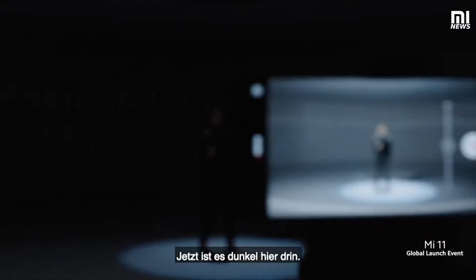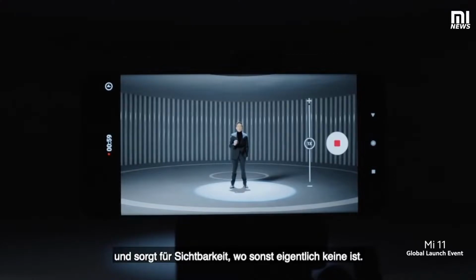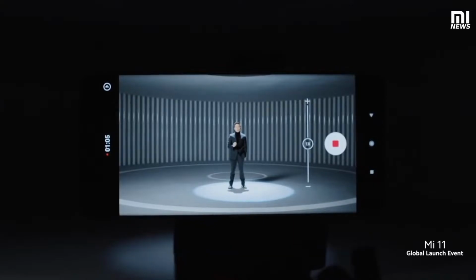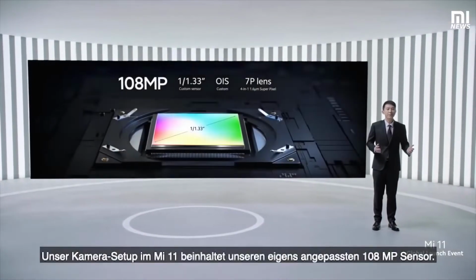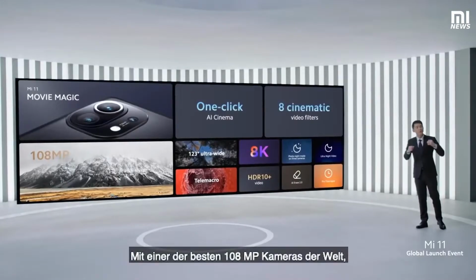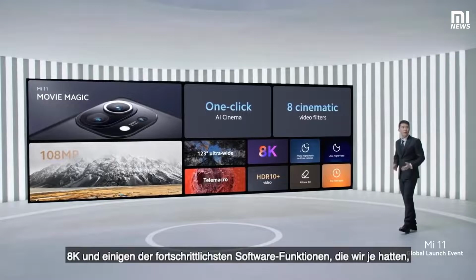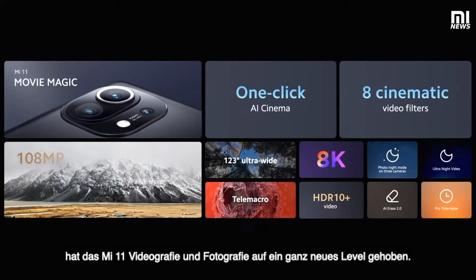Now it's dark in here, but as you can see, Mi 11 performs incredibly well, adding visibility where there would have been none. Ultra night video is a massive leap forward. Mi 11 outperforms many other flagships in any lighting condition. Back to you, Shou. Our camera setup in Mi 11 includes our custom 108 megapixel sensor. With one of the world's best 108 megapixel cameras, 8K, and some of our most advanced software experiences ever, Mi 11 has taken videography and photography to a whole new level.